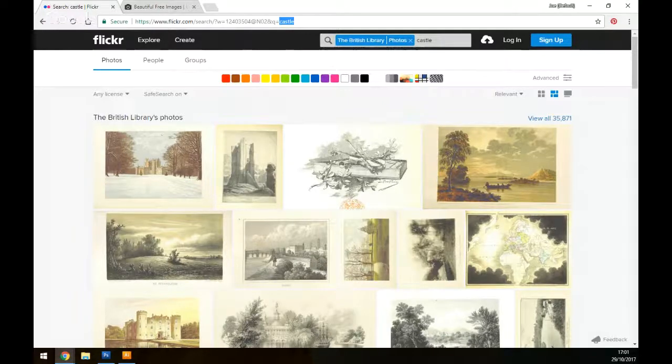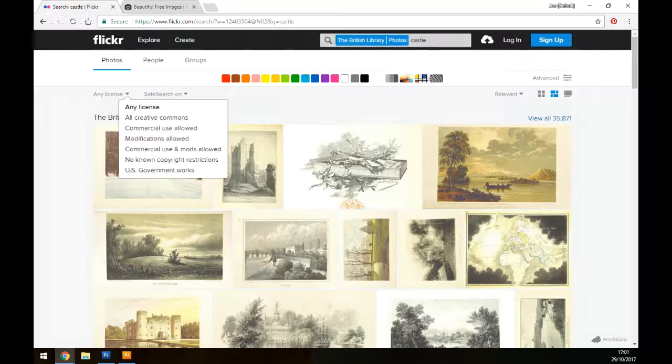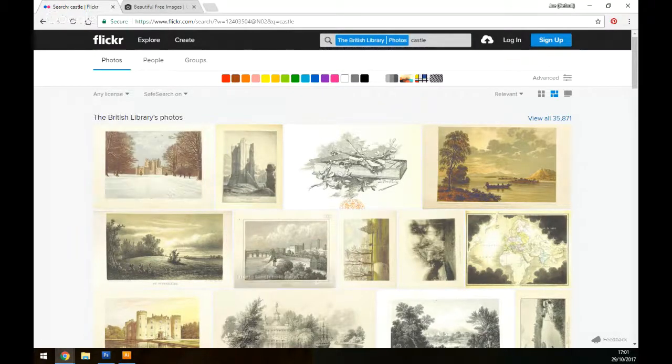Absolutely. So you can see in the search bar here, it's searching the British Library account. That's probably what this W is here, for photos specifically under castle. You can actually switch to Creative Commons licenses directly in here, like commercial use. But for British Library, I don't need to because it's public domain for all of them. So that's very beneficial.